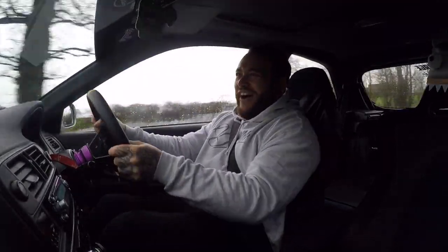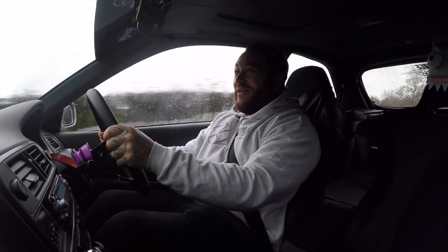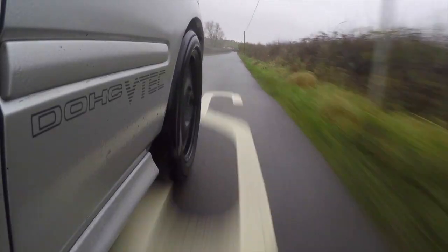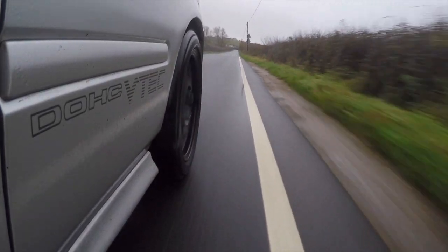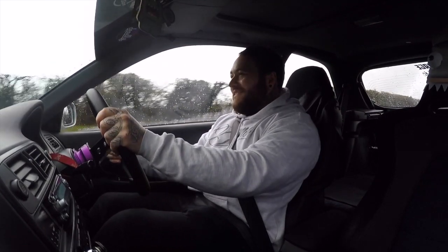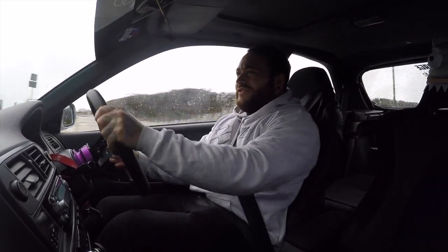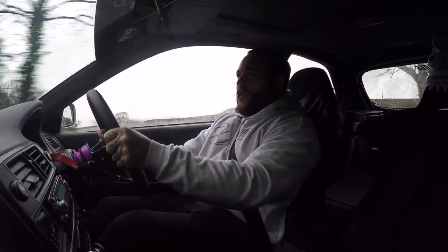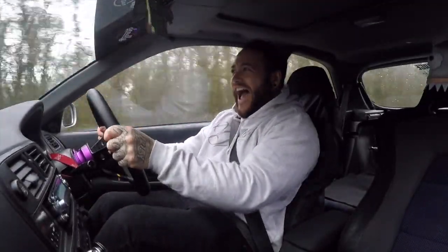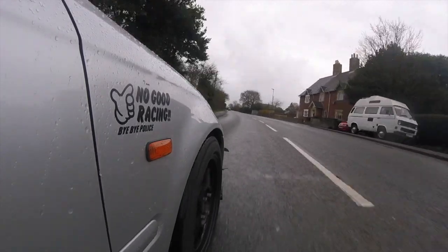Now I know on camera, it won't look as silly, but to drive, this thing is just crazy. I am even yet to rev it out. Let's rev it out. Second gear. Oh my God. This is a driving experience that everyone should have.